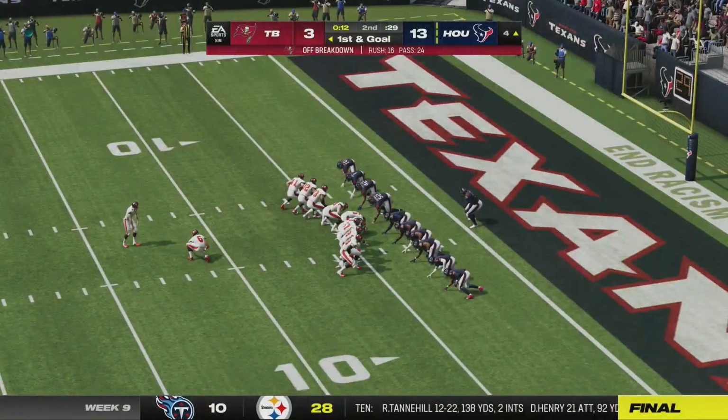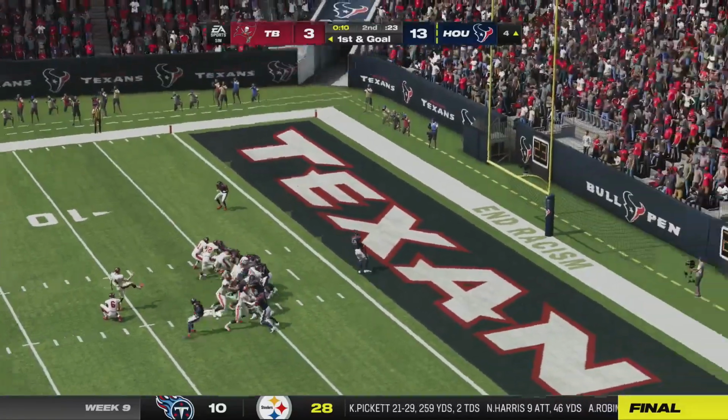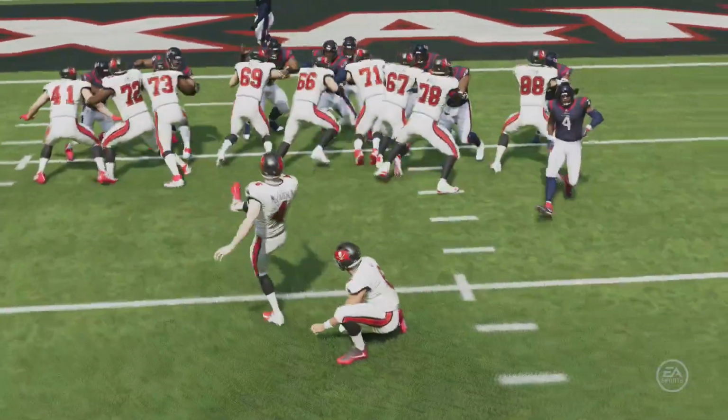So even though it's 1st down, here's the field goal unit on now to try to get 3 before halftime. This will be just a 21-yard attempt. And his kick here is good. And they will cut the lead back down to a touchdown now at 13-6.